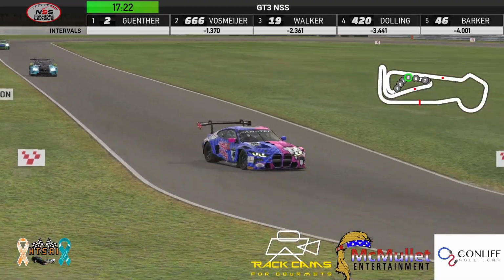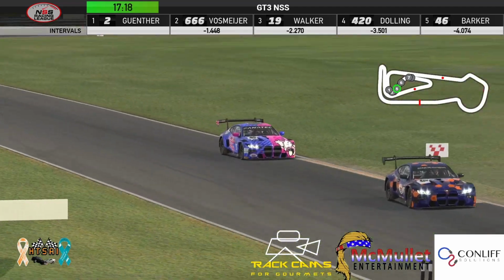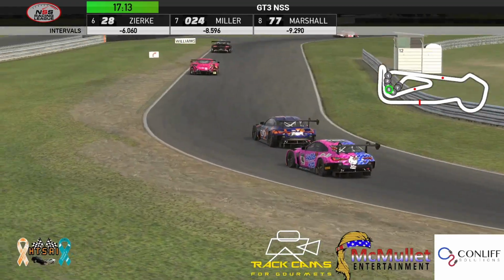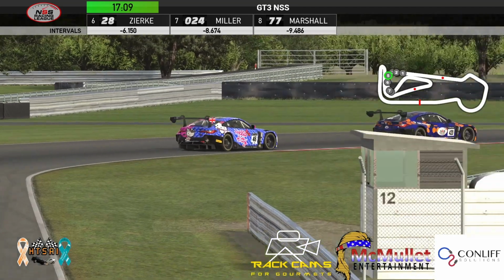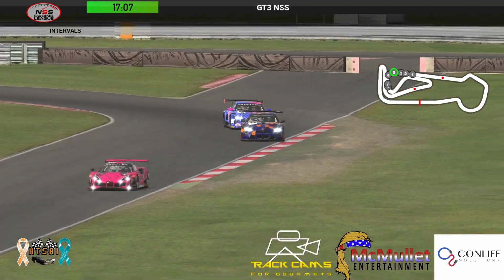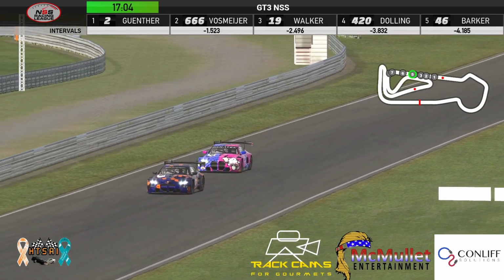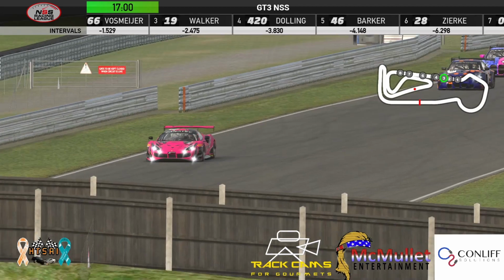Could be a huge day for Adam Barker here today, as he comes in today second in points behind Nick Sorensen. However, Sorensen not here today. However, he has to keep a close eye on Avery Walker. Avery went into last week with the points lead, but wasn't at the race, so now Avery Walker has to make up some ground here today.